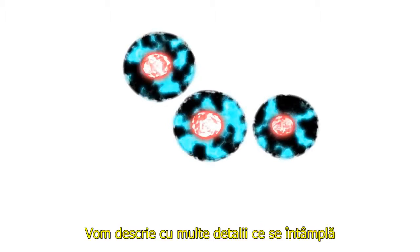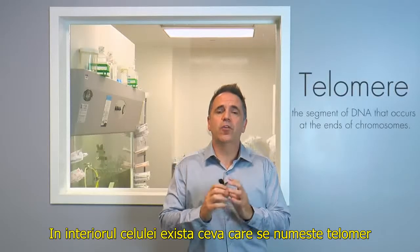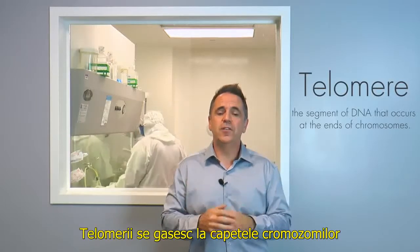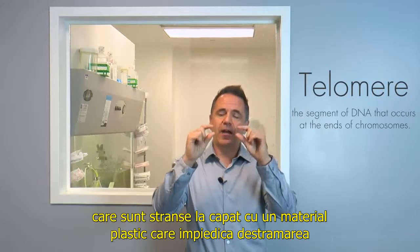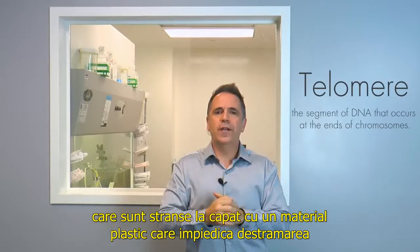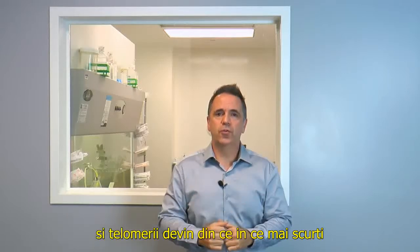What occurs is within the actual cell, which we'll describe in a little more detail, we have these things called telomeres on the chromosomes. Telomeres are on the ends of chromosomes. These are like shoelaces, where you look at the ends of the shoelaces, the caps on them, the plastic caps, and these are coated. As a cell divides, these become shorter and shorter, and your telomeres become shorter and shorter.